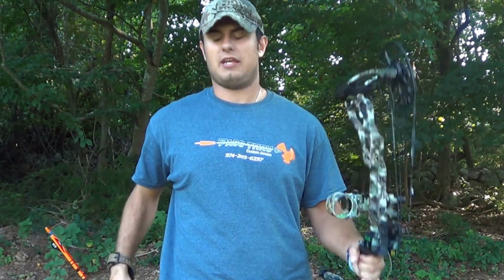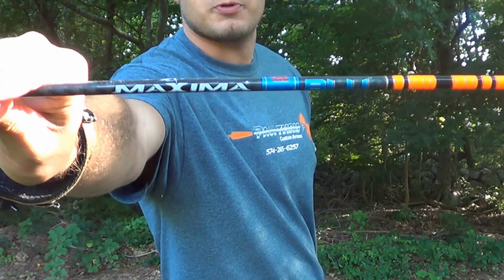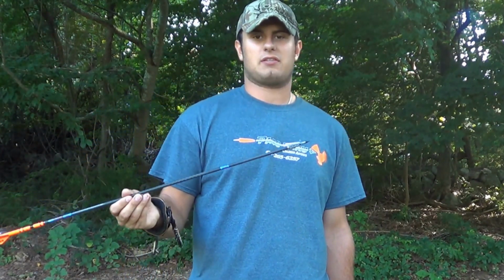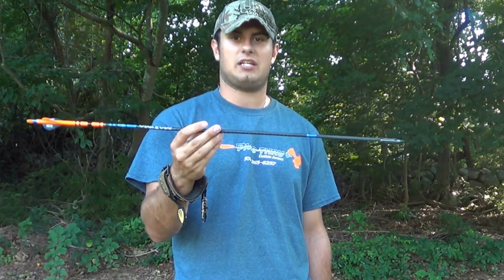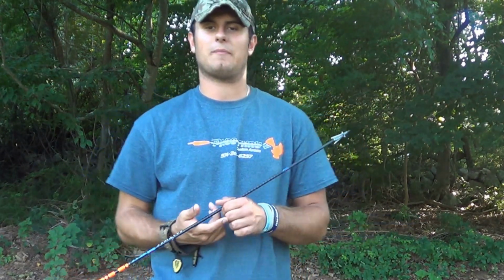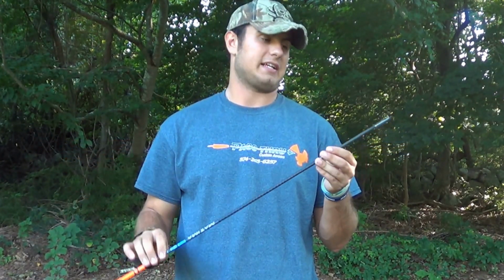And so for the arrows, I am shooting the Carbon Express Maxima Blue RZs, and basically what this arrow is, is just a combination of Carbon Express's Maxima Blue Streak Select and their Maxima Reds. So it's got the red zone technology in it, which helps broadhead accuracy and things like that. Sorry, I just had to put my bow down. But helps with broadhead control and things like that.